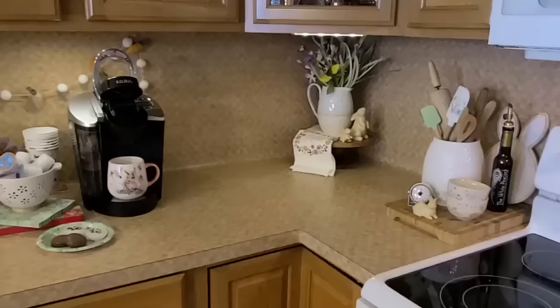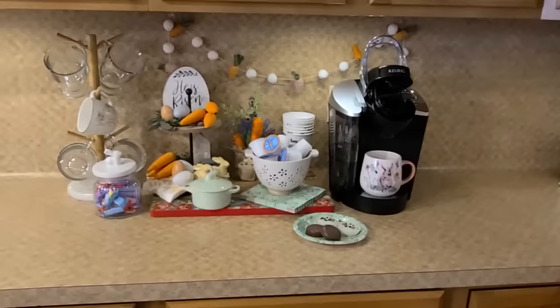Okay, friends, I am done with my Easter coffee bar and I am so happy with it. I hope I gave you lots of Easter ideas to add to your coffee bar area or just to your kitchen.